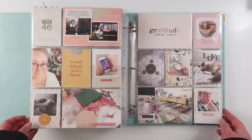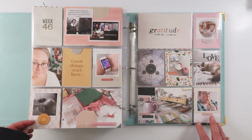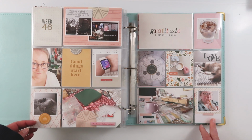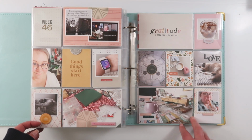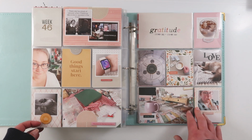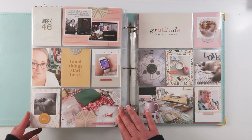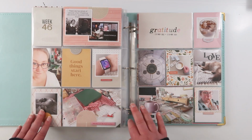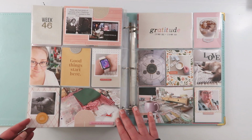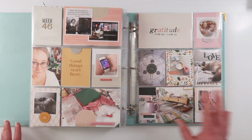We've got a couple of neutrals. See, this was another one. Week 46 was mid-November, I guess, but because I am always doing the 12 days of Craftmas over on my Patreon in December, I do start my December prep pretty early, so things get kind of chaotic in here. I did have all my Christmas supplies out at this point. I didn't want to use them though, so I had a Studio Calico kit.